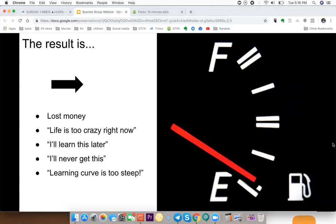It's kind of like waiting till you have a heart attack to decide you should eat healthy or exercise, you know? Probably later is not going to be very good. So we want to make sure that the learning curve actually isn't too steep. And we want to make sure that people think that they can actually get this, because you can understand trading and you can learn later, but there's a lot of risk that comes with that. We don't like risk. We're traders. We like calculated risk, and that is an uncalculated risk.